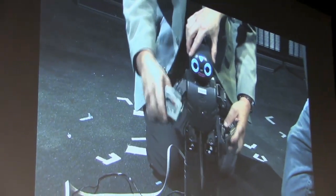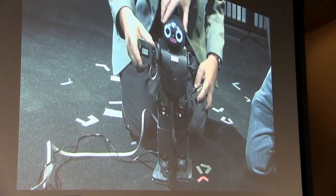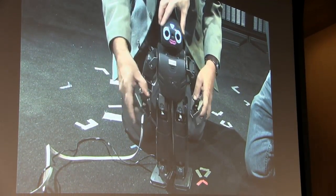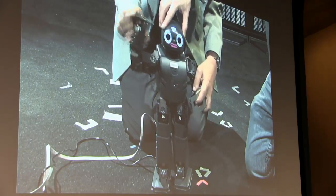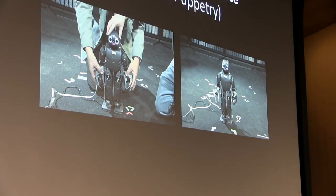There we are. So programming this kind of motion would take forever. Recording it's real time. It would take forever and probably not get the quality of expressivity that you can get this way. All right, so that's recorded, and then it plays back.